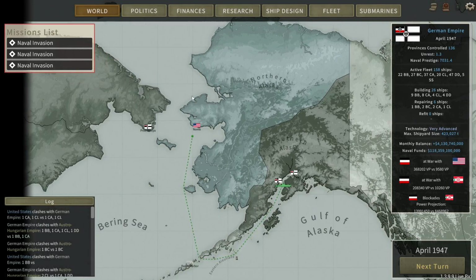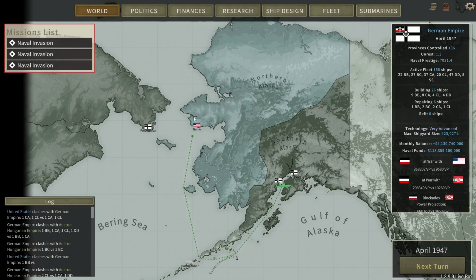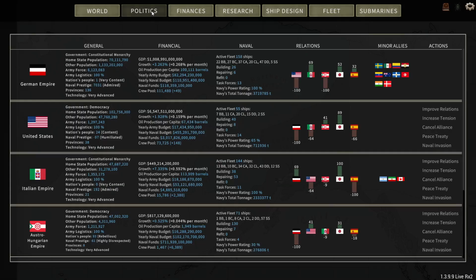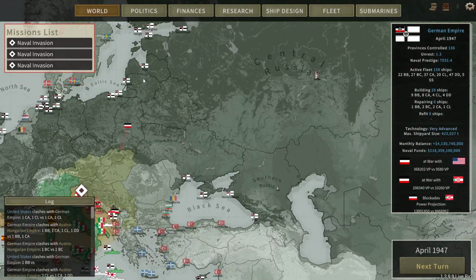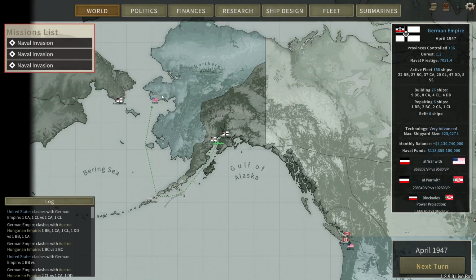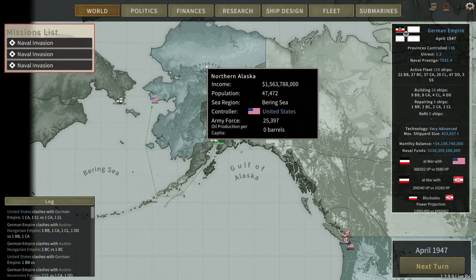But I do think I'd maybe launch one against northern Alaska. Or did I? I don't know. No, I think this turn I launched this one. Yeah, that was launched this turn. And I have to wait until next turn to get my ships into the Bering Sea to take this.